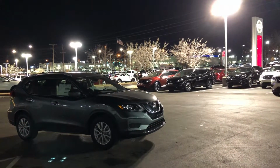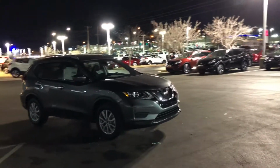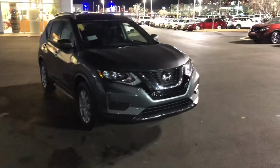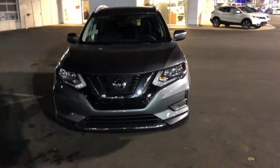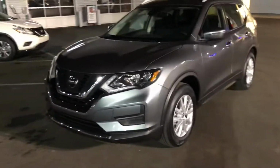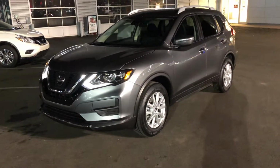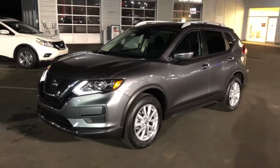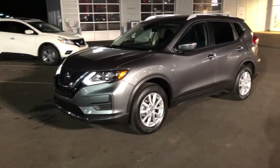This is Nihad Sansoul. I just want to take the time and show you our all new 2019 Rogue SV. It has a lot of features added to it, standard features that were not available in 2018. We could start out with our remote start. This remote start would work as long as you are within 198 feet of the vehicle.